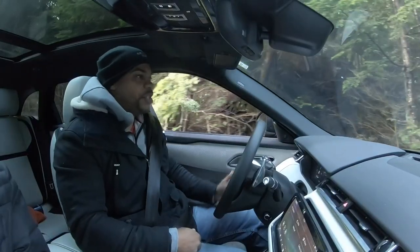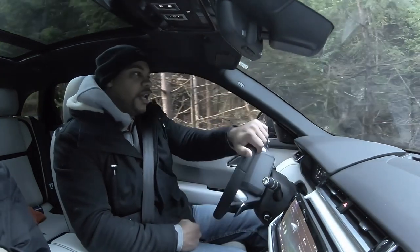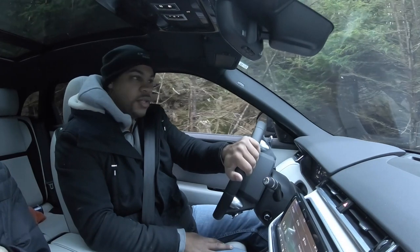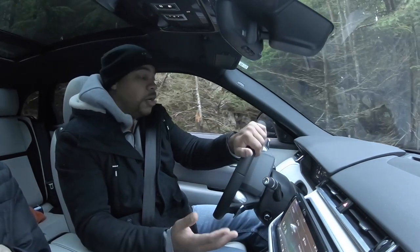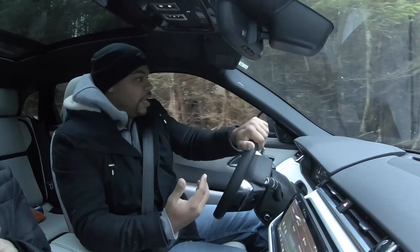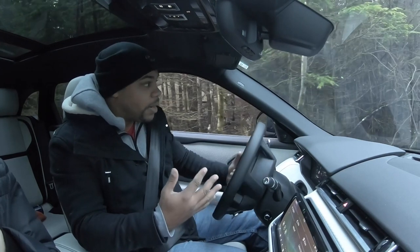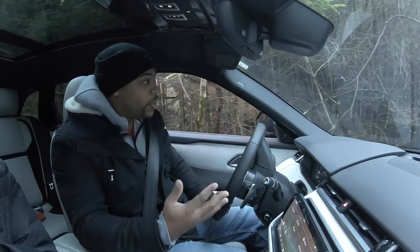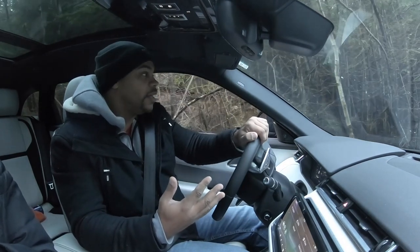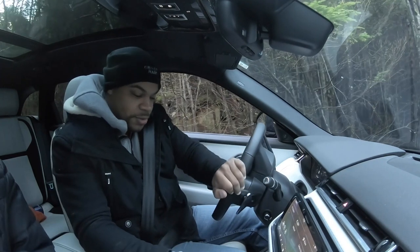So, being able to drive around this Velar for a little bit, as soon as I got it, I had to do what pretty much 99% of all new Velar owners are going to do. Find a trail like this. I'm on the way to the mall, but I must have taken a wrong turn somewhere because I'm not finding it. But luckily, we do have Land Rover's Terrain Response system.